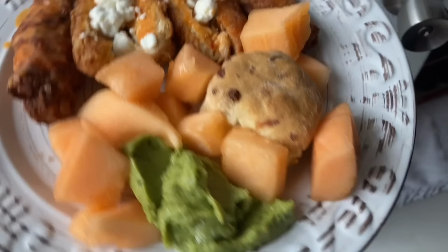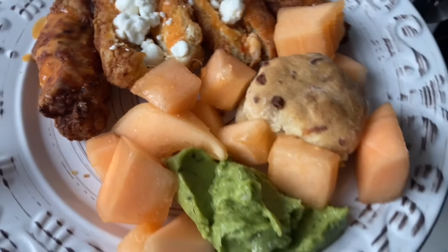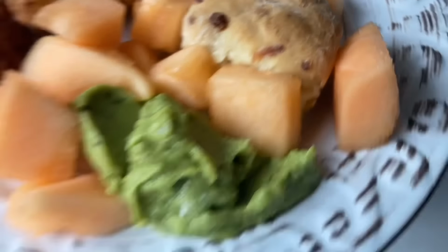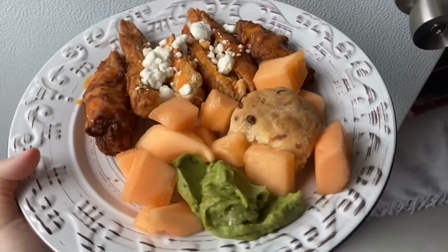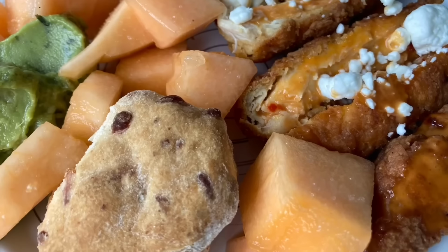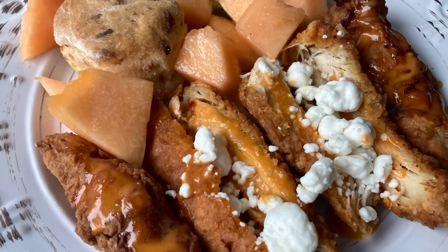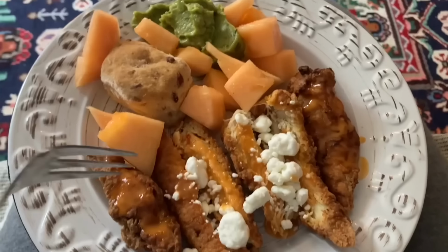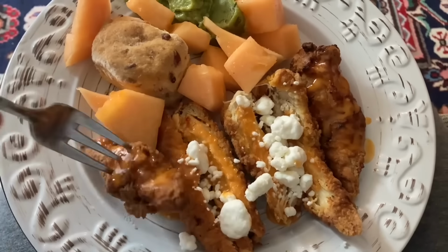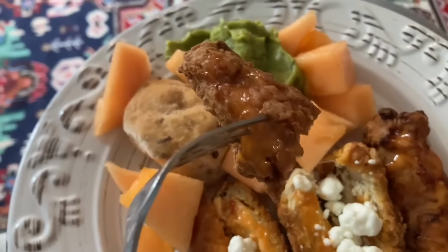Here is my beautiful plate. We got the buttermilk chicken with goat cheese crumbles. We got cantaloupe, a cheddar biscuit, guacamole, looking beautiful. This looks good. Let's try this chicken. Look at that. That is really good.